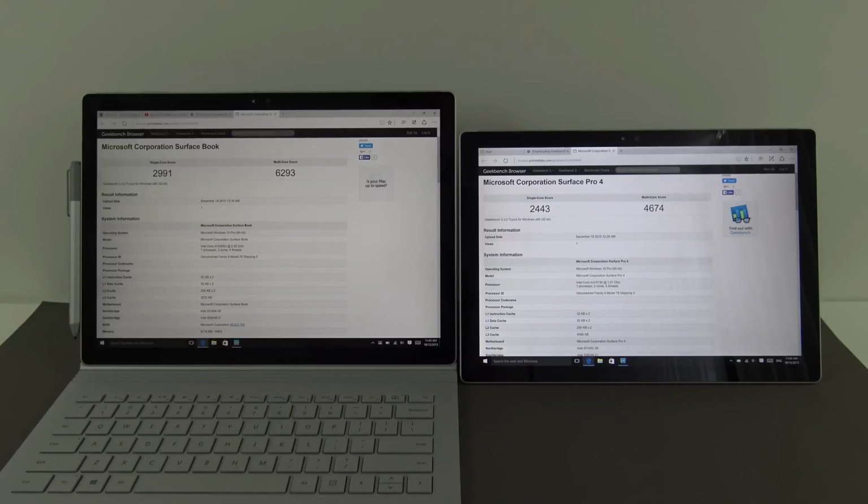Okay guys, so here you can see we've got the Geekbench scores for both the Surface Book and the Surface Pro 4. And as you can see, the single core on the Surface Book is 2991 and the single core on the Surface Pro 4 is 2443.